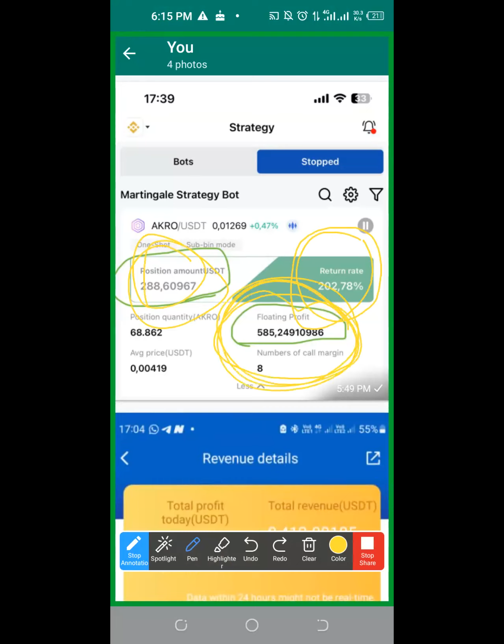$585 floating profit. So because of my experience in interpreting all these things, I can tell you what happened here. The person waited for over a month to make $585 on that $288 that RoyalQ helped him with. That means the person deliberately knew, forecasted, and projected that he wanted this coin to do this kind of profit. At this point in time, the person can sell in profit. That means the person waited long to be able to make this kind of profit.